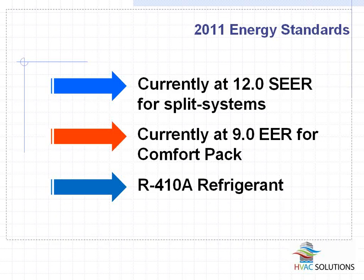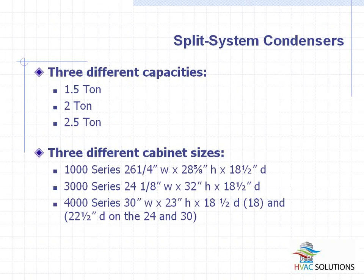The 2011 energy standards are currently at 12 SEER for these space-constrained units, or 9 EER for the comfort pack, that's the gas pack. And we are using 410A refrigerant, that is specified.